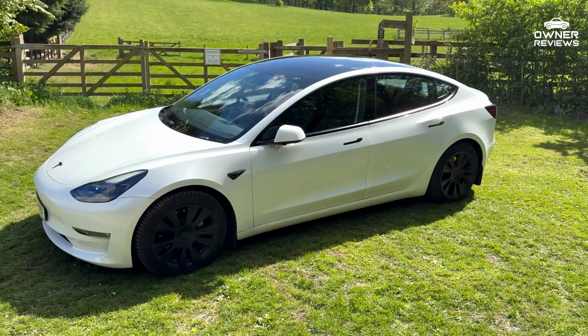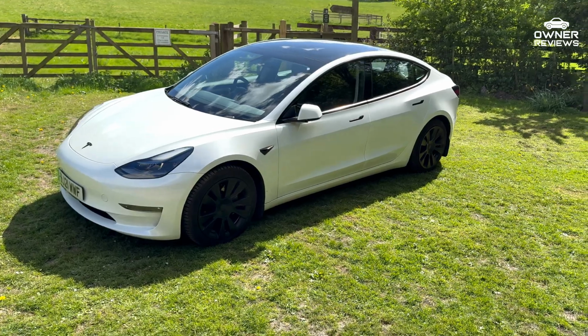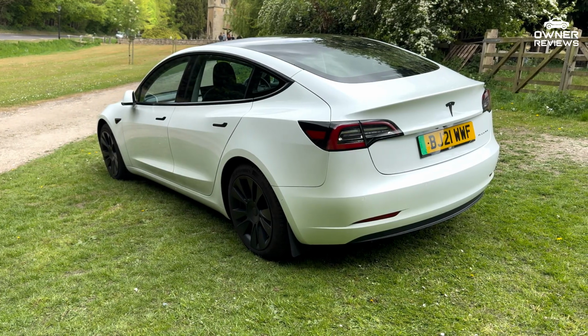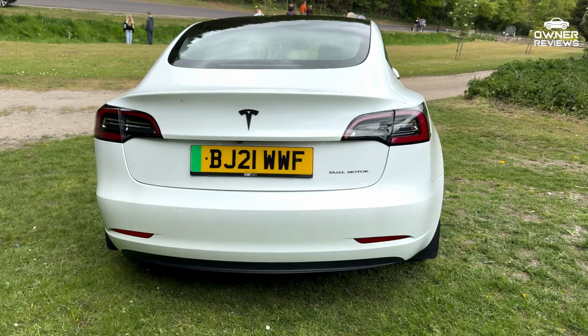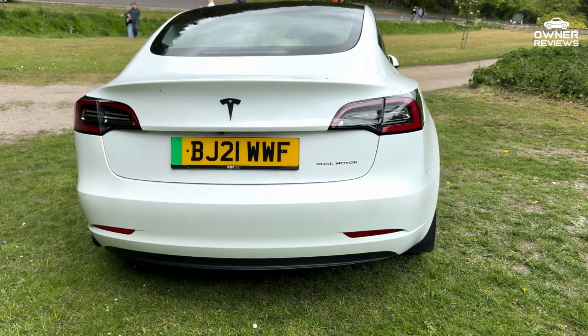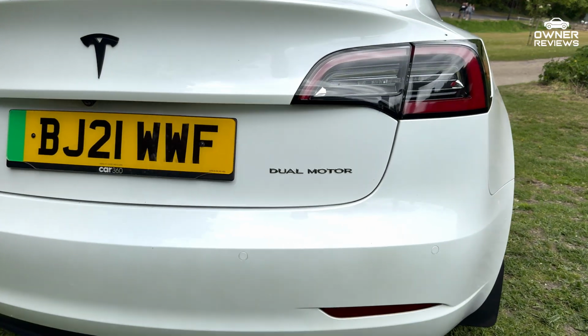Launched in 2017, the Tesla Model 3 quickly became the car that brought electric motoring to the mainstream, blending sharp styling, impressive range and cutting-edge tech. Fast forward to today and it's still one of the best-selling EVs in the UK. In fact, in February 2025, it was the second most registered car.